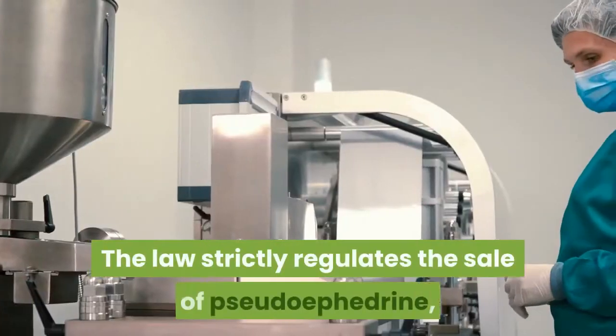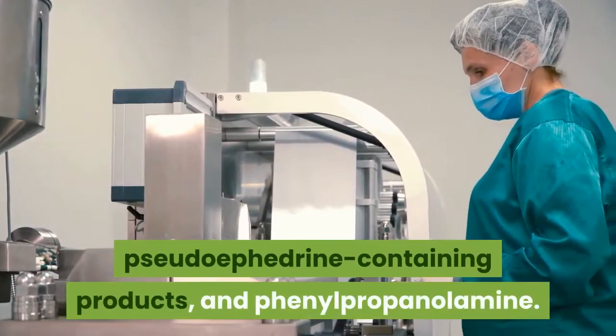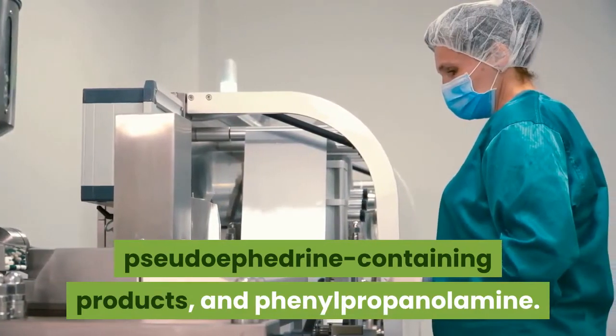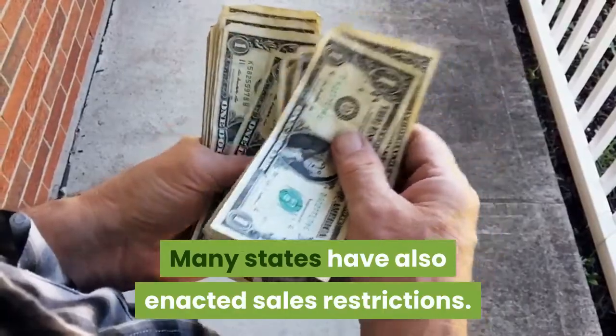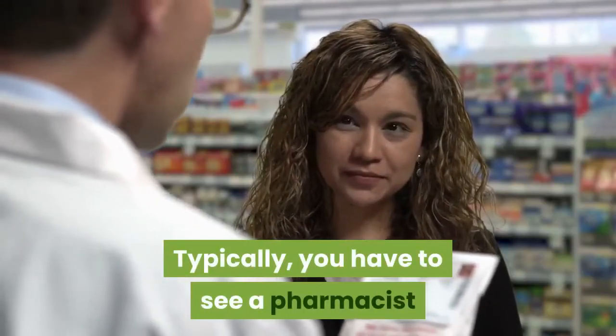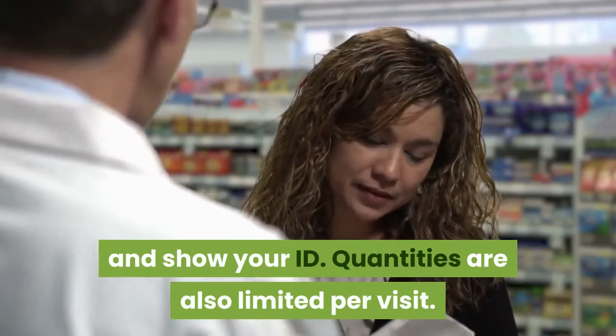The law strictly regulates the sale of pseudoephedrine, pseudoephedrine-containing products, and phenylpropanolamine. Many states have also enacted sales restrictions. Typically, you have to see a pharmacist and show your ID. Quantities are also limited per visit.